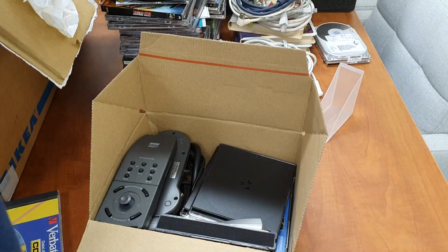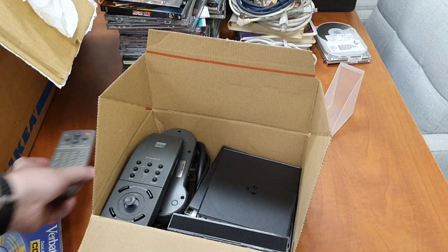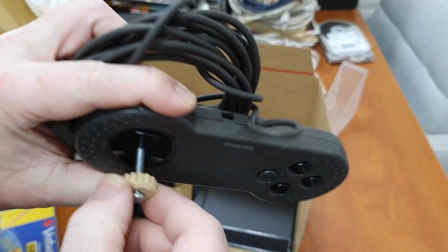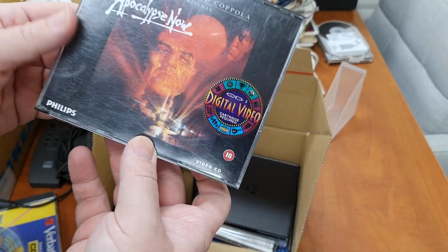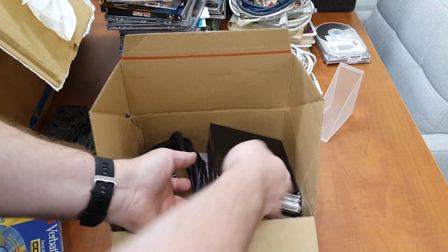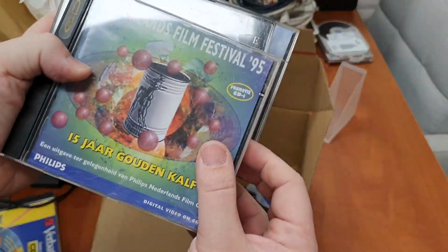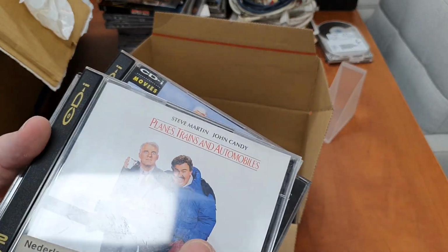This is CDI stuff, and there's a remote for some kind of Iliama. A CDI remote. This CDI joystick with the modification. Home built. My god. Alright. More cables and Apocalypse Now on video CD. And then we are in the range of Naked Gun, my favorite movie of all time.